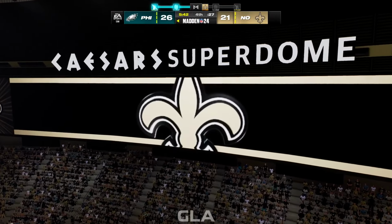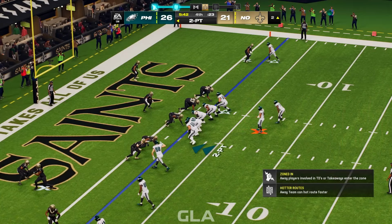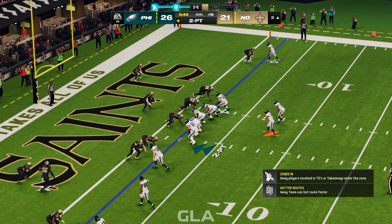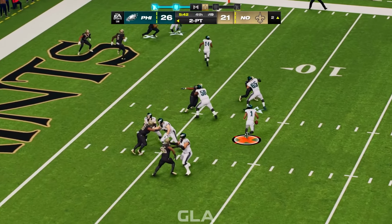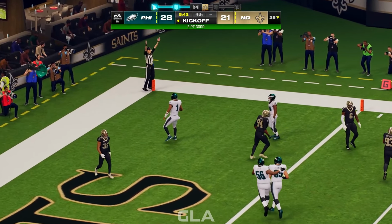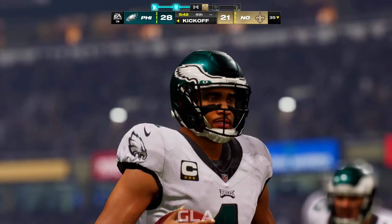A late turnover is so often the difference in a ball game, and here the turnover leads to the go-ahead touchdown. So repeat after me, partner. You have to take care of the football. In order to protect a lead, you must take care of the football. Ball security. How many times do they have to say it? They've been preaching it since day one of camp, and it came back to bite them right there.